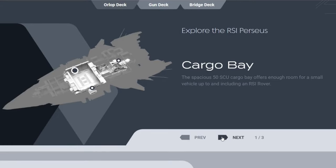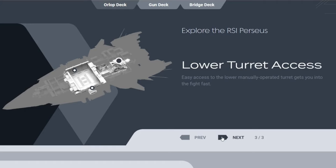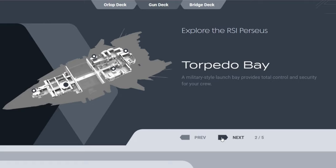Now we'll move on to sort of the blueprint of the ship. So we start on the orlop deck with the cargo bay entrance, a docking collar located opposite that. And then we have at the back the lower turret access. Moving on to the gun deck. We have upper turret access right at the front of the vessel. Fast upper turret access means you're always poised to attack when the action heats up.